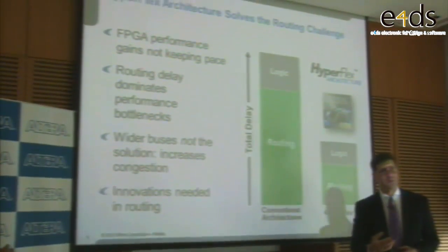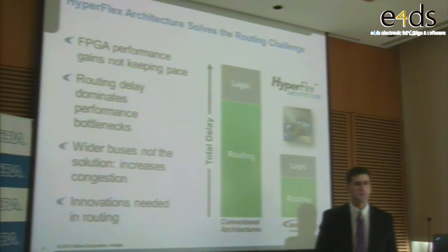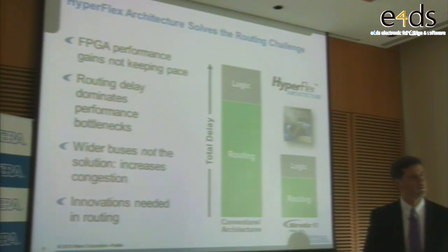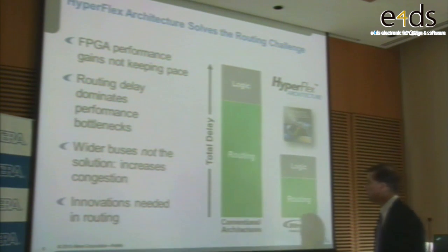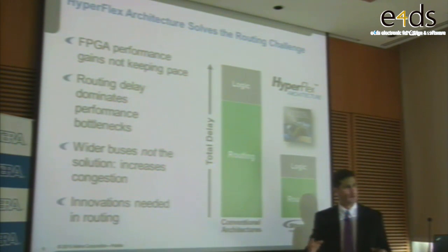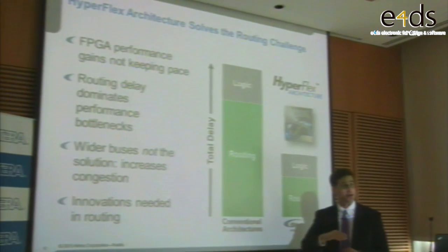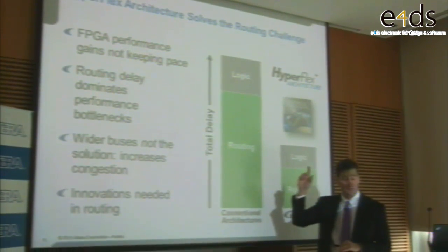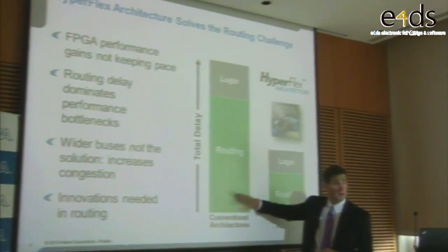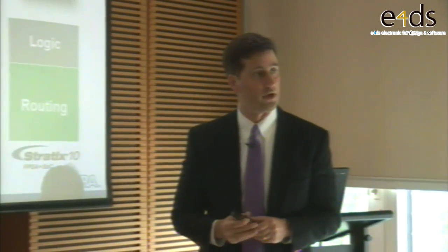And the problem can be best summarized by the size of this green box here. And the green box shows that in a logic design, in a design built in an FPGA, the problem in performance is the size of the routing delay. The delay through the logic or the function is actually quite fast. But as process technology gets more advanced, the routing delay, due to the resistance in the wires getting very low, has not improved as much as the logic delay. So this problem with the routing delay not getting better is limiting the performance of FPGAs.